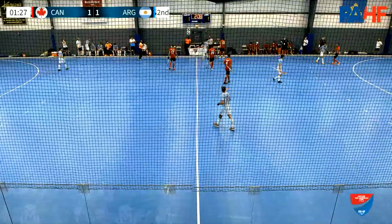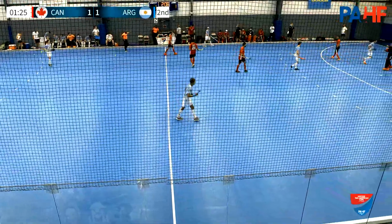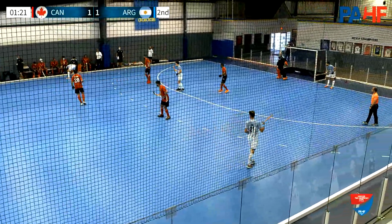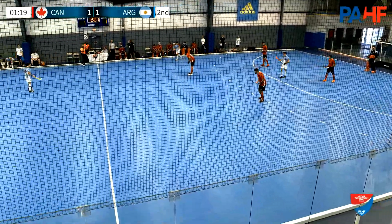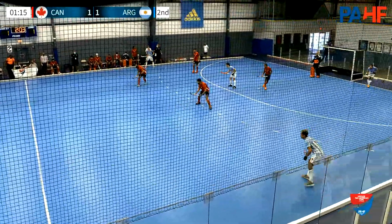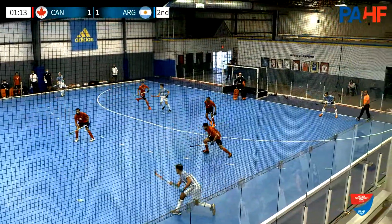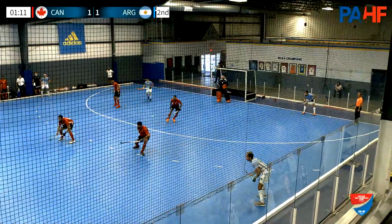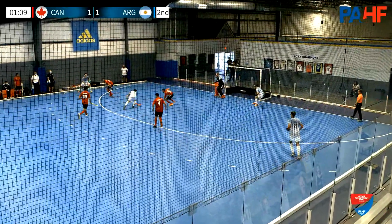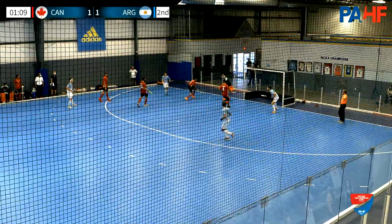And a green card, our first of the game. Number 24 for Canada with the 1-minute suspension. Jagpreet Singh. So Canada will play short. Argentina with a power play here. Bringing the ball back and forth, right to left, back to the top, and now in the circle.